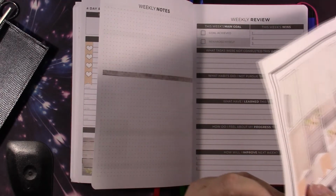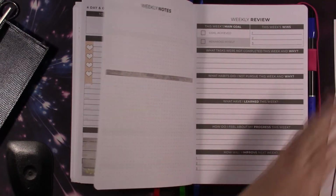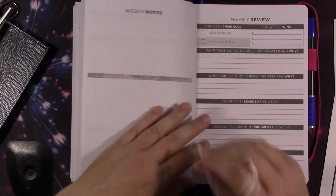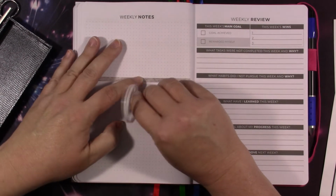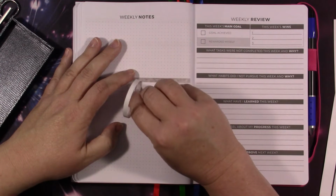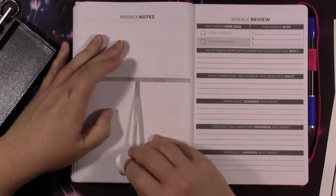Whenever I was first looking at this kit today, I was like, wait a minute, why didn't I get other washi out? And then I saw the other washi, and I was like, okay, that's why. And then I saw this while I was writing in the other stuff, and I was like, oh no, that's why. Oh wait, this is that.